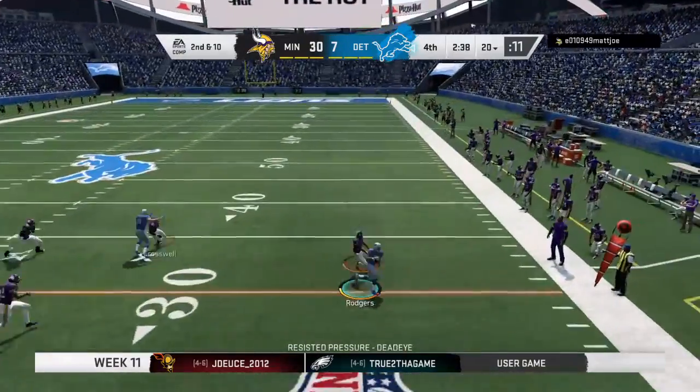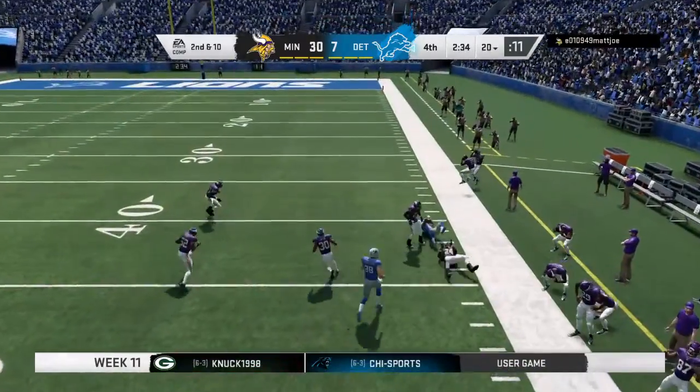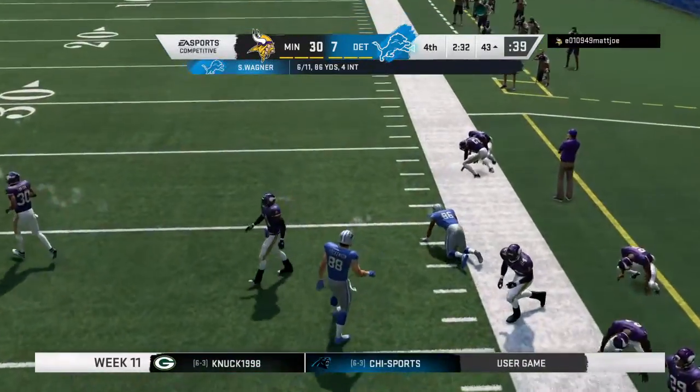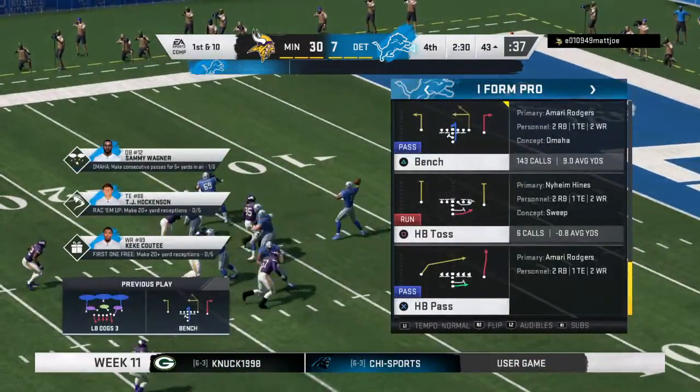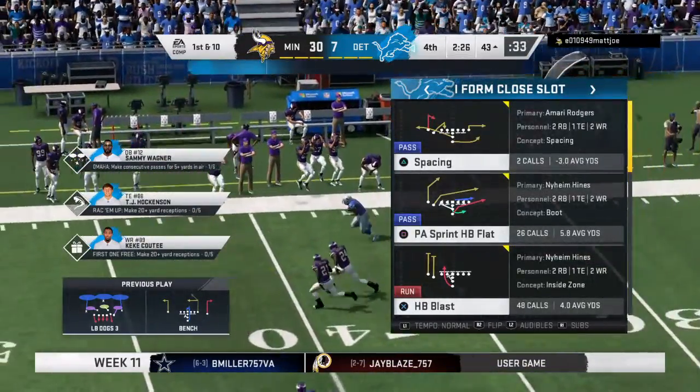Looking to throw. Wagner. That'll be caught by Rodgers. And they're going to have this across midfield and inside the 45. Boy, he ran free there after the catch as that winds up going for 38.